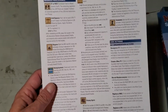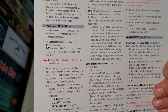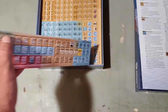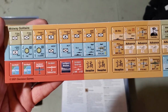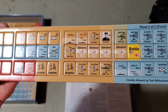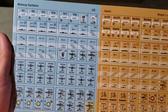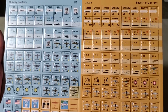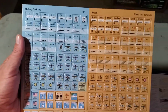Then you have a player aid that's got all the special operations marker, procedures, United States Navy actions, intelligence actions, operations, logistics. Breaks down all your actions available. Then you have a, well, let's see here. What would that be? 1, 2, 3. You get a third of a counter sheet. It's a combination of ground and air units. And then you get a full counter sheet of naval units, aircraft. That's all there is on this. Not a bad looking counter sheet, actually. The aircraft look like they're double-sided, and the naval units are probably flipped over to represent fog of war.